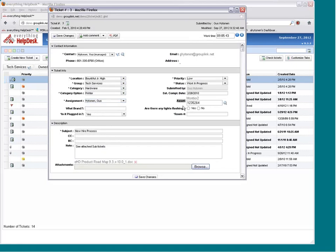All right, assets. I actually have this tied into the internal piece. What we can do right now is import your assets in via an Excel file or a CSV file. Like I mentioned, there are 2 main reasons we do that. Number 1 is to track asset information, and the other one is to tie problems to assets.